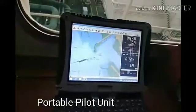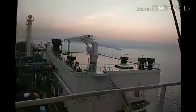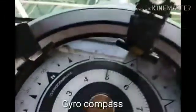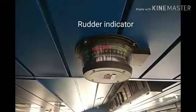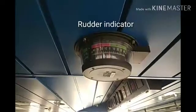A portable pilot unit or PPU is used by pilots to see all necessary parameters on one screen, and it's independent of inputs from the ship. The gyro compass, as you know, is the equipment to show the direction and is used to steer the ship. The pilot gives wheel orders and engine orders and validates the action taken on the rudder indicators and tachometer.